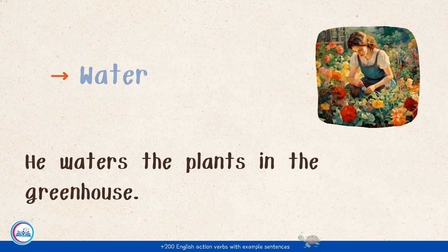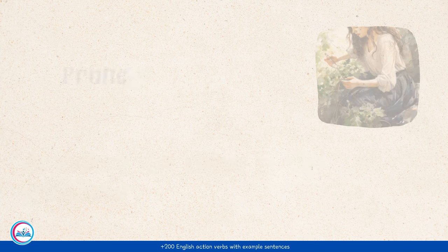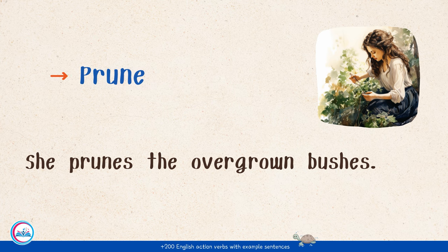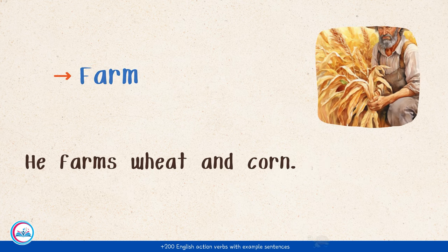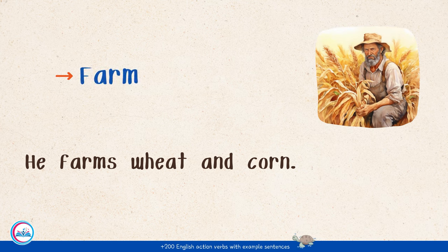Water. He waters the plants in the greenhouse. Prune. She prunes the overgrown bushes. Weed. They weed the garden to remove unwanted plants. Farm. He farms wheat and corn.